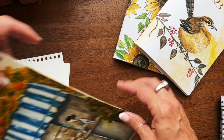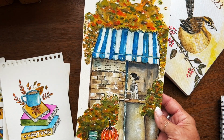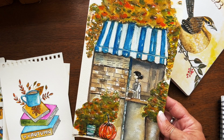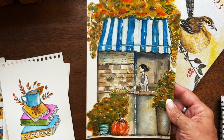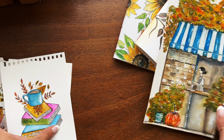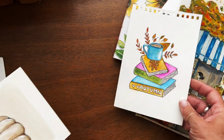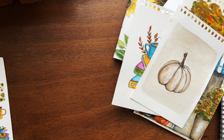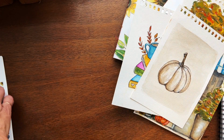And then we've got something I sketched here, which is just, I wanted kind of like a fall coffee shop, small cafe-ish kind of a look. So I painted this, and then I've got coffee with some books and leaves and a cute pumpkin on a gray background. It's just all different ways of creating some stuff.